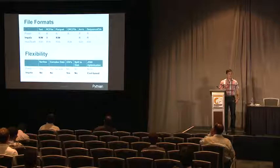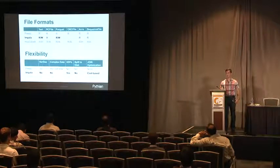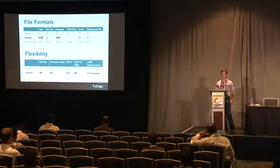Impala also doesn't support complex data, and it doesn't support spilling to disk either. It does support UDFs. So if you have Hive UDFs, which is probably more useful in an analytics use case, if you have some UDF that you need to use to transform your data, it'll support the existing Java UDFs for Hive as well as C-compiled UDFs. And the optimization is cost-based. It's pretty fast. So there's a real ease of querying there that doesn't exist in Presto.